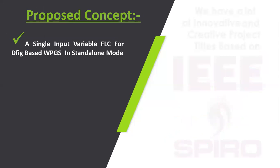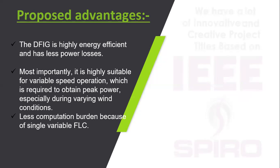In the proposed concept, there is a single input variable. Here the conditions are for a single input, which is capable of giving two outputs. Only five conditions are used, and within the five conditions you get the outputs P and I. So for this DFIG system, we can use the single input variable. It reduces the computation burden.